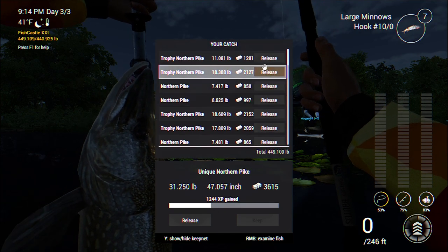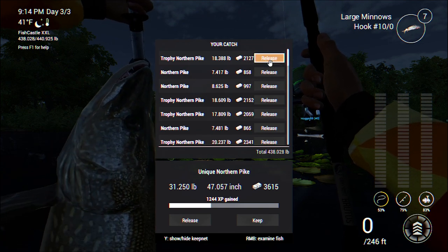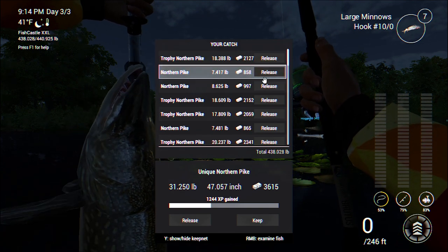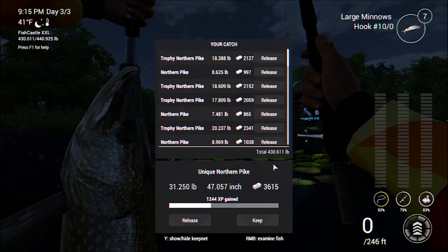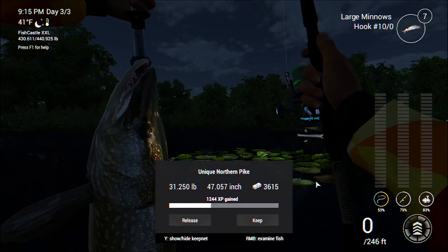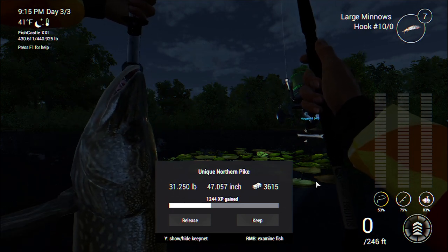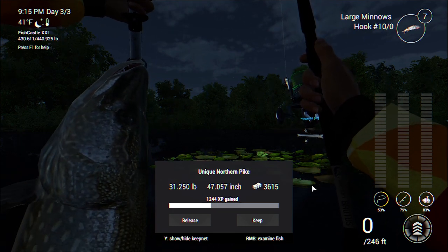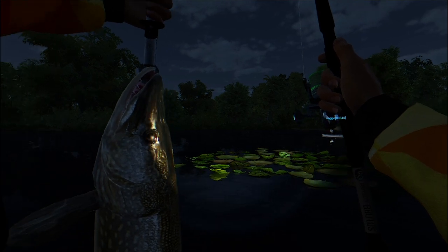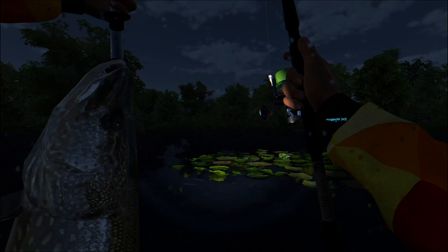This is a 31-pounder. Let's go ahead and get rid of something. That one looks good, we'll get rid of that one, and let's get rid of this one. We should have enough room now to fit this unique northern pike into our keep net. $3,615. That is good money, guys. Real good money for a 30-pound fish. Look at that thing. Man, very nice.